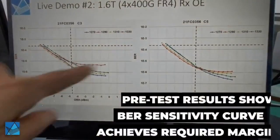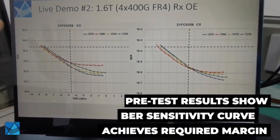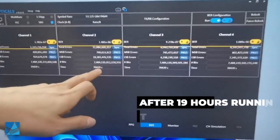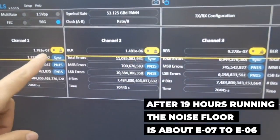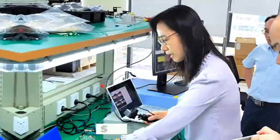This is a result that we pre-tested. These are 2 sets, which is an 8 channel result. The BER sensitivity curve provides enough margin against the MSA spec. After more than 19 hours of running, the noise floor is about e to the minus 7 to e to the power minus 6, which is well meeting the application.